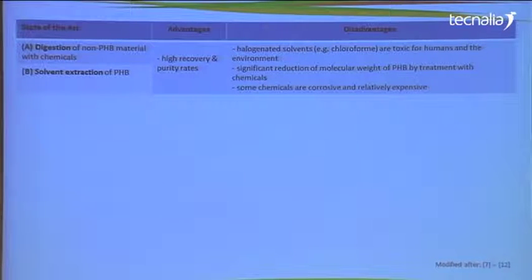Usually there are two different processes. One is the digestion of the non-PHB-containing material using chemicals. And another option is the solvent extraction directly of the PHB. Like this, you can achieve high recovery and purity rates, but you also have certain disadvantages because those chemicals are most often toxic for humans and toxic for the environment, and also they have a negative influence on the PHB itself.